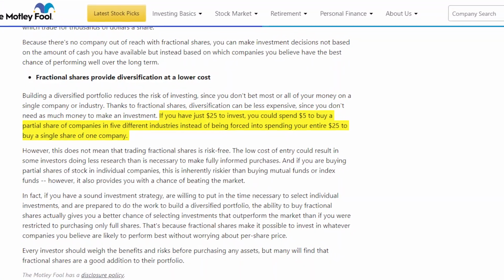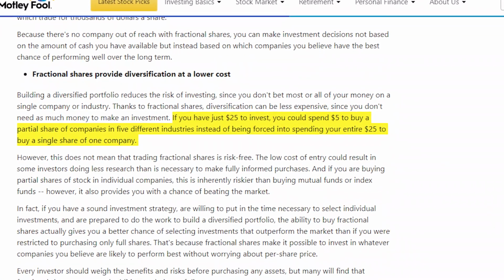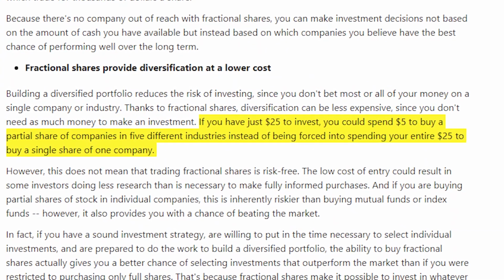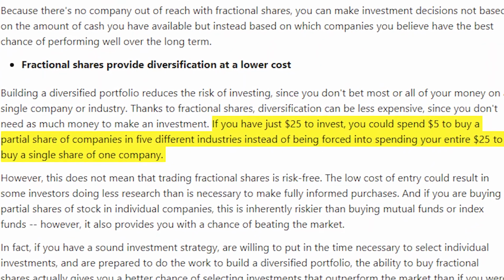Now the next thing that I noticed that's very beneficial is that you can diversify your portfolio much easier with fractional shares. For example, if you wanted to buy 5 companies or 10 companies, you can buy any of those companies at any price point so that you have diversification within your portfolio. Typically, that's very expensive to do because some of the higher priced stocks would be taking up most of your money, and that's just not the case anymore with fractional shares.